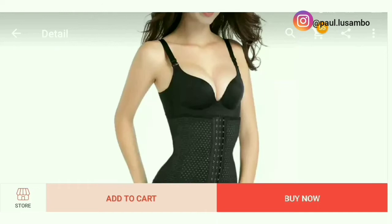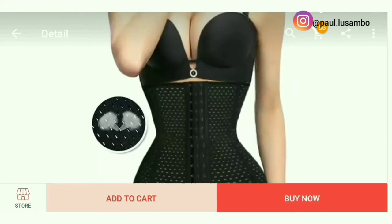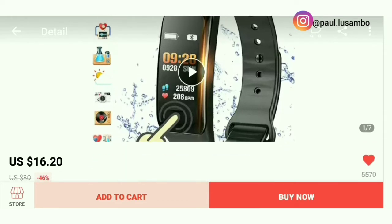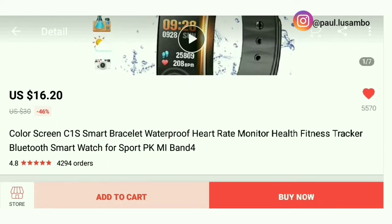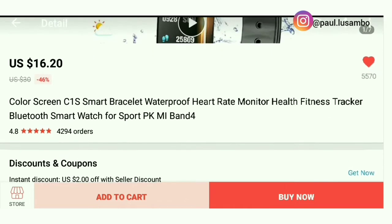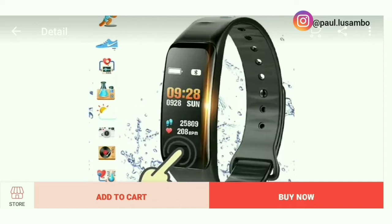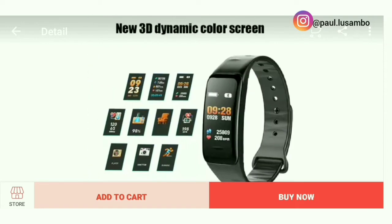Another product that you can sell on your Shopify store or Shopify Dropshipping store or your e-commerce website is called Smart Bracelet Heart Rate Monitor. And this product is waterproof, so you don't have to worry about rainfall and other related issues. This product is also highly rated by the buyers.